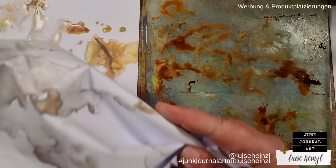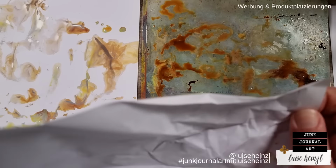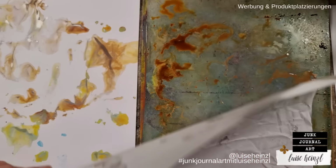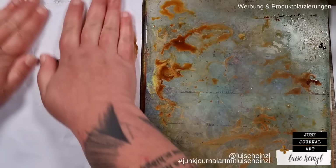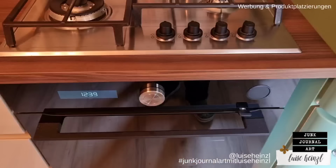And this is also something that I can recommend if you want to relax, if you want to play around, even if you don't want to make a printable out of that. Please try this out. This is so cool. You can get so many cool effects and so many beautiful papers for your journals. So please try that out.